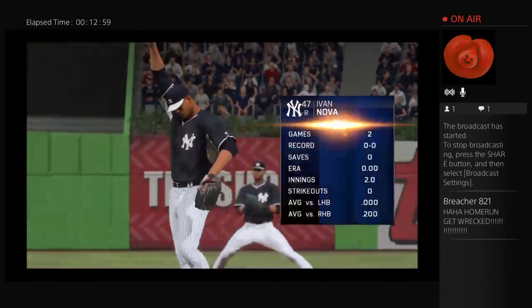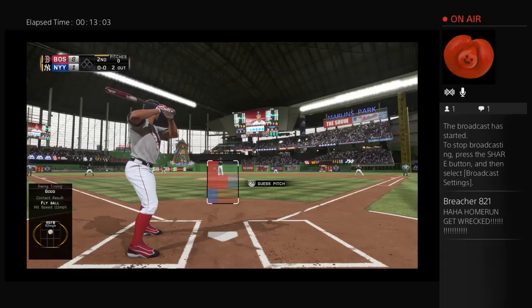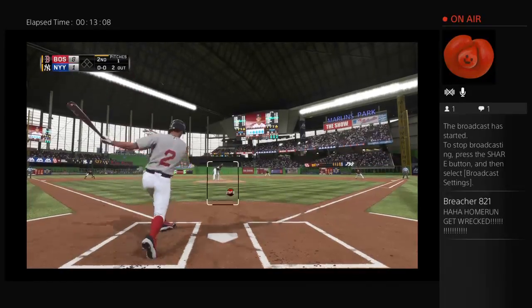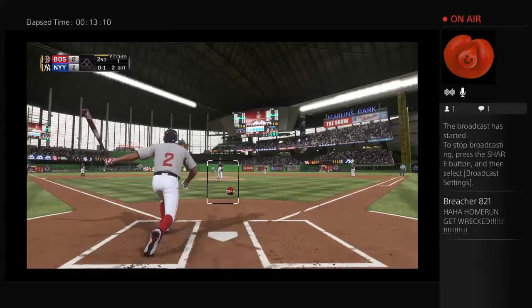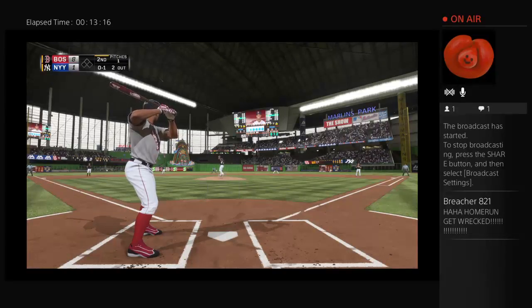Ivan Nova will come on now to try and sort this mess out, as he'll likely be asked to go at least a few innings here. Here's Xander Bogaerts now, as he'll swing and lift the foul ball off to the left and out of play.